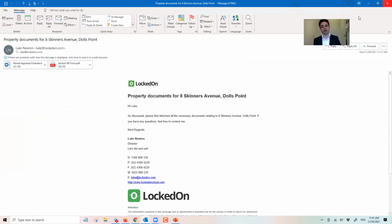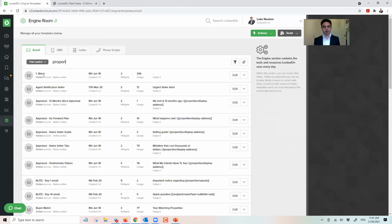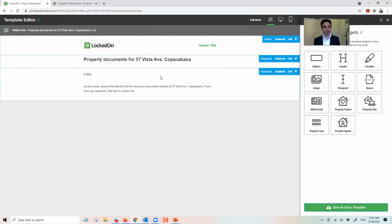And you can obviously edit these templates. So you might want to put a bit more. Right. Yeah. So in the engine templates, the property send is the one that we've installed into all of our accounts. You hit edit, you can completely change this. You could have a photo of the property, you could change the wording, but remember, it is a template for all properties that will be used. So it's kind of got to be a bit broad, but the main thing is that it will automatically find the documents for that property and send it off.